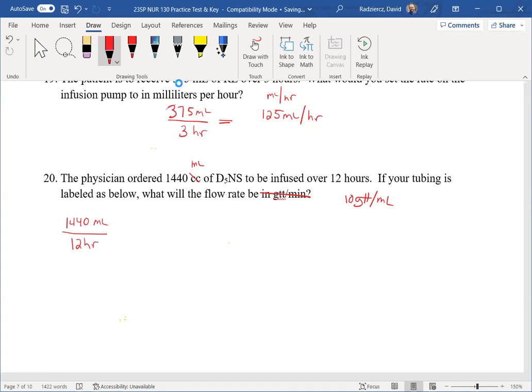When you see this, it might be beneficial to go ahead and reduce this to milliliters per hour. I've seen students convert the 12 hours into minutes right off the bat, which is fine. You would just take 12 times 60, which equals 720 minutes. Then you can rewrite this as the 1440 over the 720 minutes. I'm just showing you alternative ways here, scenario 1, scenario 2. But if you're going to reduce this, I would do that before any additional math. There's nothing wrong with adding in additional steps.